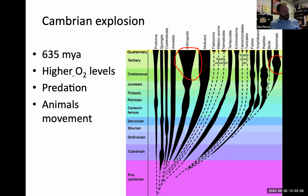And so for instance, 635 million years ago, there was an explosion in particular types of species.